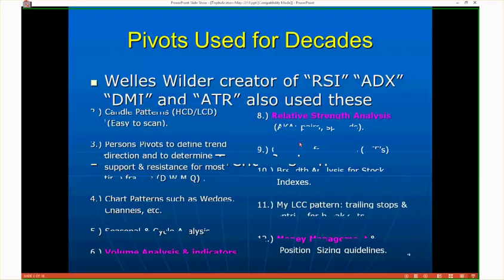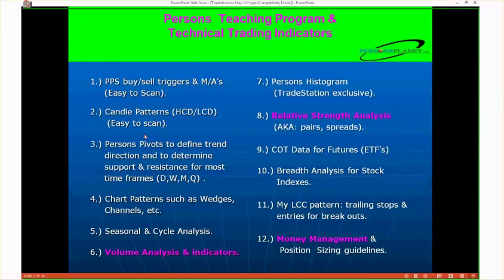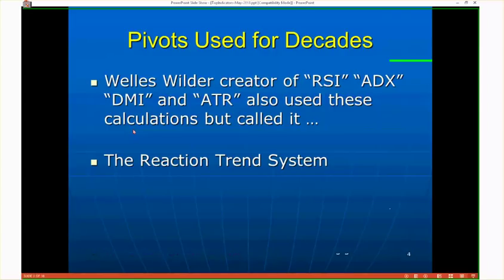seminar. I wanted to also point out, everyone, that many of you are familiar with the person's pivots. It is an advanced system that does help us, which used a moving average to help us define the trend direction and help us to determine support and resistance on most time frames. So with that stated, it's kind of interesting because I did this presentation and I thought it'd be nice to share this with you when we did this in New York at the Traders Expo, and I also introduced this to other people in a private seminar.